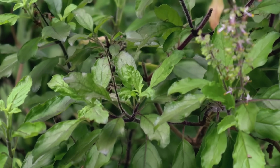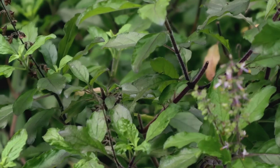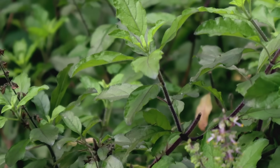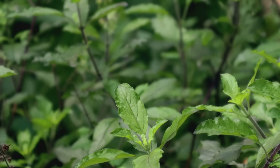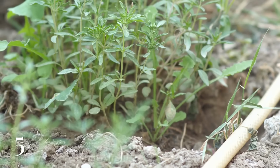So fewer pests, healthier soil, and almost zero effort? Yeah. Oregano might just be the best garden buddy your cucumbers could ask for. Are you adding oregano to your cucumber patch this season? Because honestly, why wouldn't you?